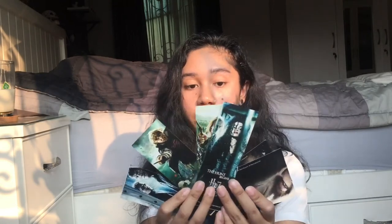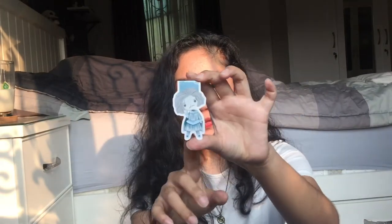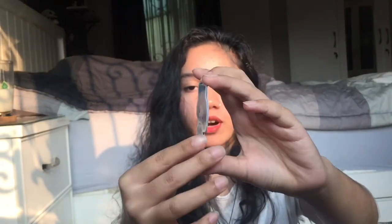And what is more practical and bookish than a bookmark? These are from magazines and clearly Harry Potter. Never really used this, actually. Also Harry Potter, but this one is more cute. It's a magnetic bookmark of Nearly Headless Nick. This lady is from A Court of Thorns and Roses, if I'm not wrong. I'm really ashamed to say that I haven't read any of the series, but I plan to.